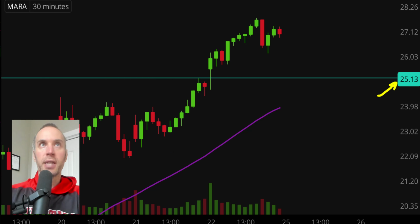From the overarching standpoint, it's all continuing to be about that purple line there, the 50 period moving average. Keyword being moving, so as time goes by, that line is going to move itself higher and higher. And as long as the price stays above that quote-unquote trend line, if you want to look at it as a trend line, then that means that the overall trend is still perfectly healthy.